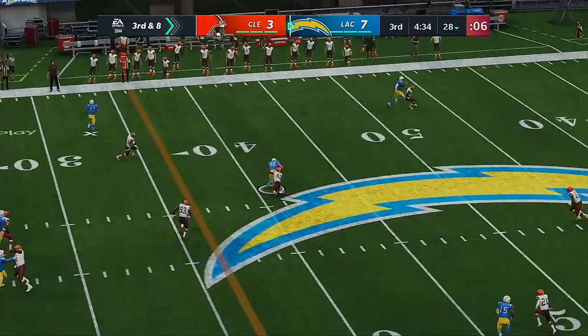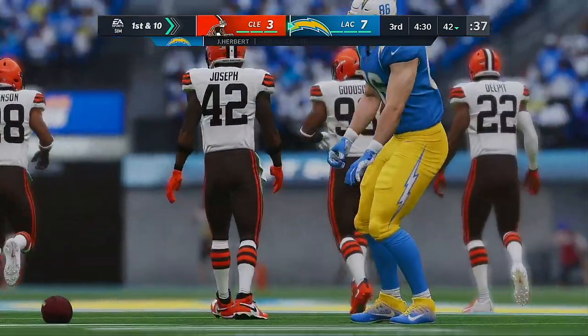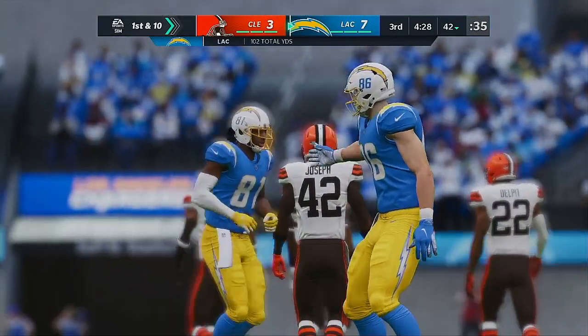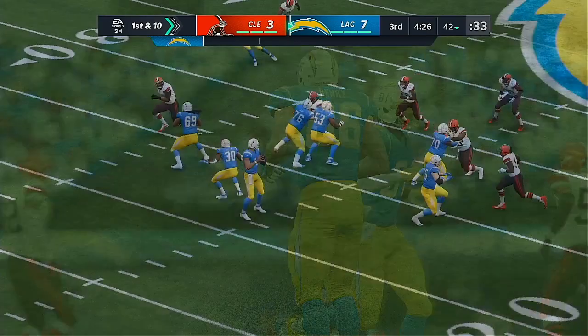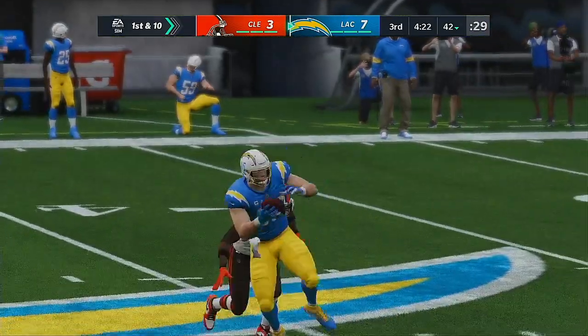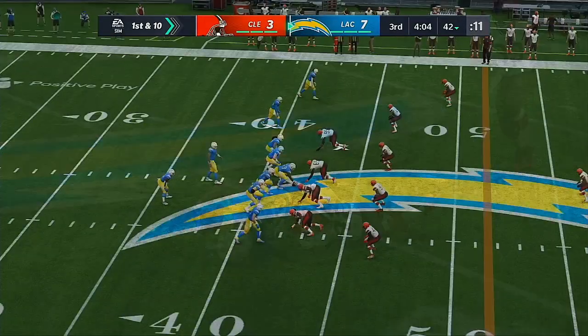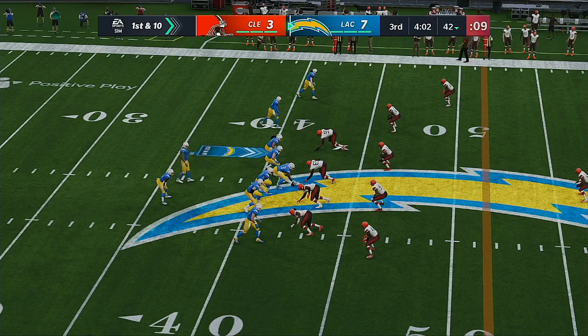From the shotgun, here's Herbert. And they get him down, but not before he takes it across the 40-yard line. That one good for 13 and a Charger first. You often hear the phrase sure-handed tight ends, and he certainly fits into that category. Plus, he's got a quarterback who knows to look his way when they need a big pickup. And on this play, he finds him for the first down.